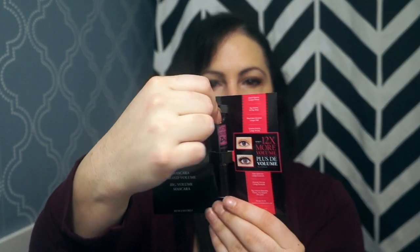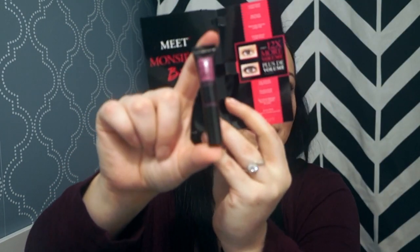Okay, my next item is a Lancome Big Volume Mascara. Okay, so how adorable this is. So tiny. Oh my goodness. It's so little. I thought the other one I got from my Ipsy was little, but that's tiny. I'm not going to open this because I have 4 on the go right now, but I will come back to this and give that my honest review.